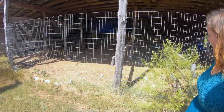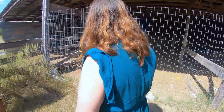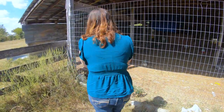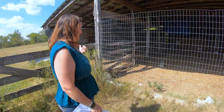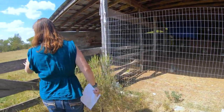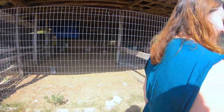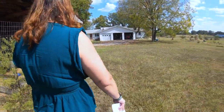What do you think? Would that work for goats, even temporarily? Yeah, this would work for goats temporarily. If I put girls in here and boys in there, we might need to check some of the wood spot, because if it's like this, they'd just kick it. It would be toast.